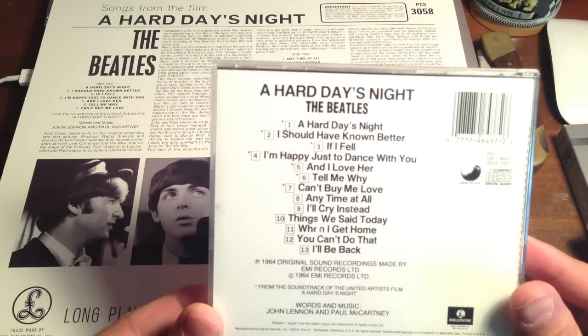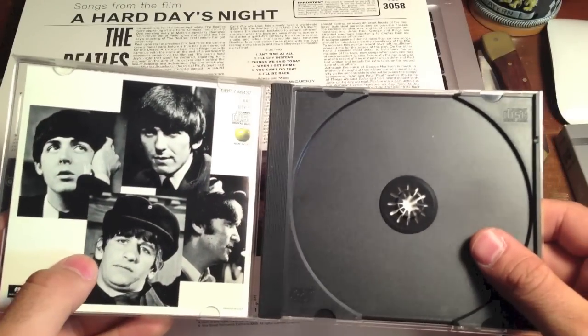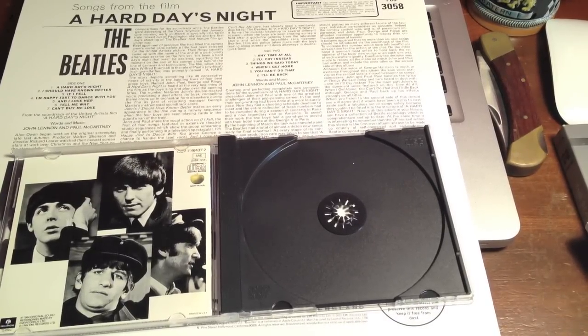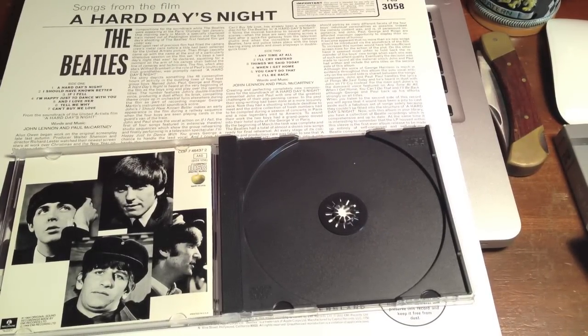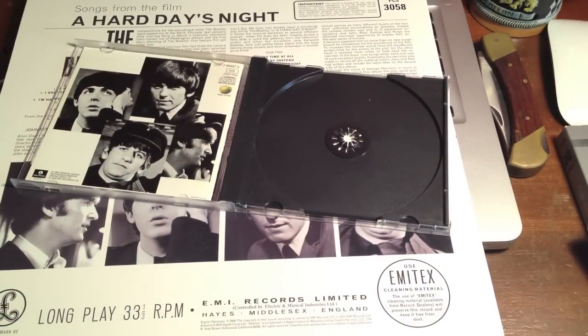Here are the track listings on the back. Hold on, let me grab that so I can show you the CD. Just flew out of there, didn't it? Okay. Here's the CD. Was it really worth getting up off the... picking it up? Okay. I will hold it in my hand.